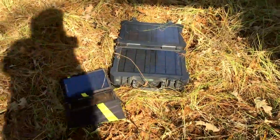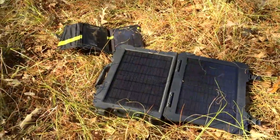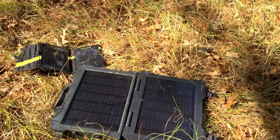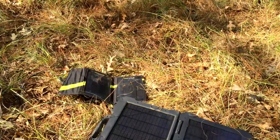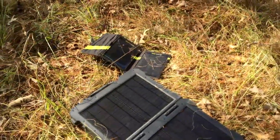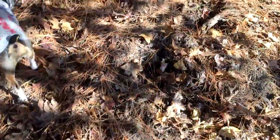And then we have the Renogy Firefly, which is charging up now. We didn't need it to run the lights last night. We just used it convenience-wise to run another set of lights that have a 12-volt plug. And then the Goal Zero is currently charging a little battery pack that we can run lights off or whatever, charge our phones. You can see where all the hogs have been rooting around up here. We've done a job on this area.